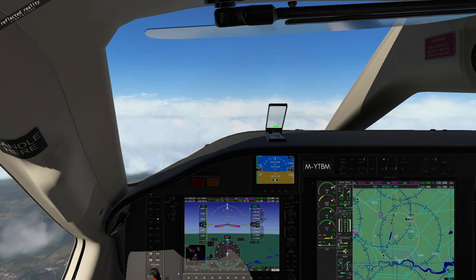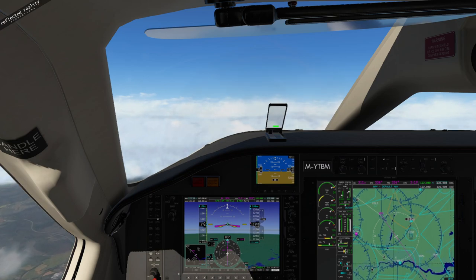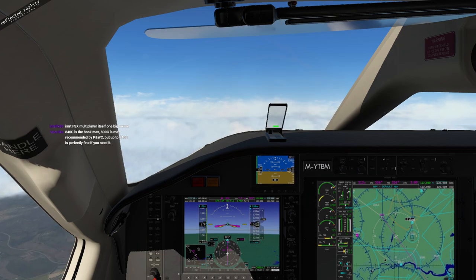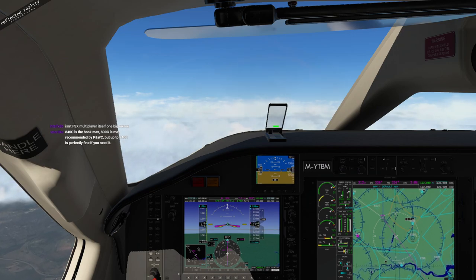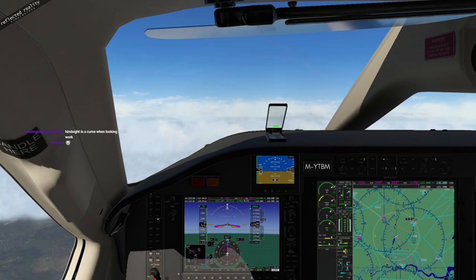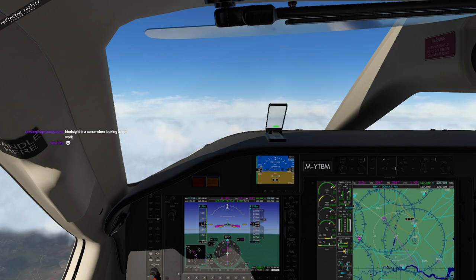I did this flight earlier just to make sure that the ortho that I generated was going to work properly. And on the descent towards Northern Ireland, I was keeping up with a 747-800, which I thought was good going in a TBM. So I can go up to 840 without the engine catching fire. It won't end up shortening its life. Hindsight is a curse when looking at old work. I wouldn't be so sure. This is not that old, and it's awesome. It's still awesome. I still love this thing.